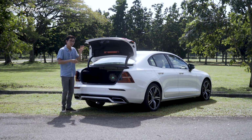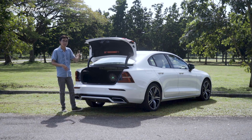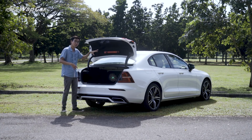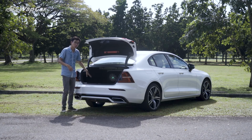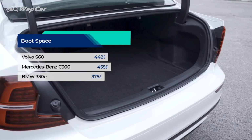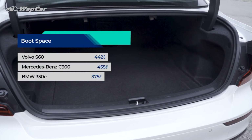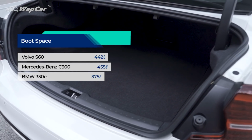However, with this, Volvo Car Malaysia has also omitted some of the features which were available in the CBU variants, such as foldable rear seats, 12-volt sockets, tie-down hooks, as well as storage netting. But no matter, because the boot space is still pretty sizable at 442 litres, which is bigger than a BMW 3 Series, but slightly smaller than a C-Class.